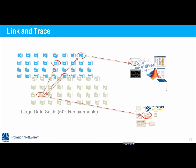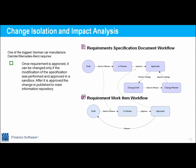But that's just, I mean, the very easy part of the traceability, auditability. Much more important is the ability to link and trace different kinds of artifacts. What kind of artifacts? We were already asked about traceability from the requirements to the test case, but there might also be additional design specification documents.